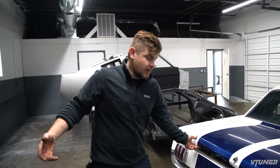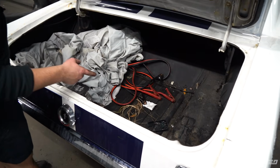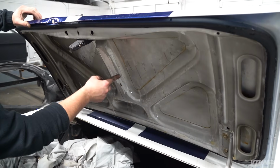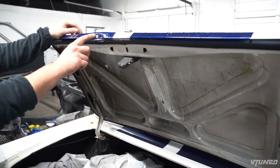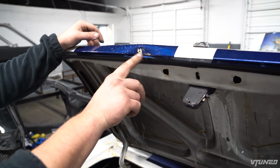So coming to the back of the car, everything is here intact. We got the gas tank right there. The trunk did suffer a little bit of damage from the fire right here, and then here I'm guessing the firefighters were trying to break into the trunk because they couldn't get to the keys.